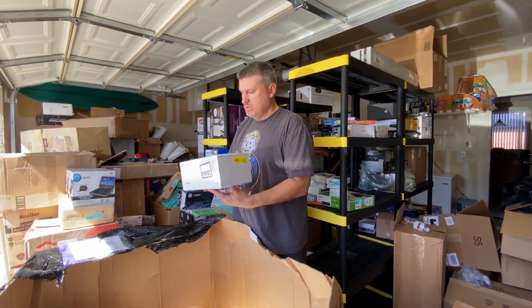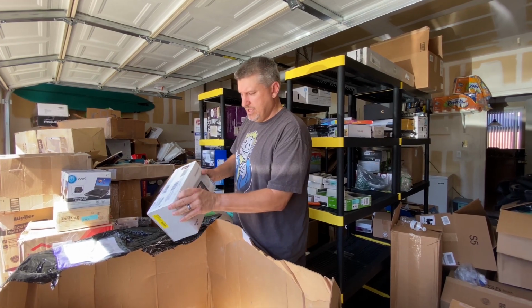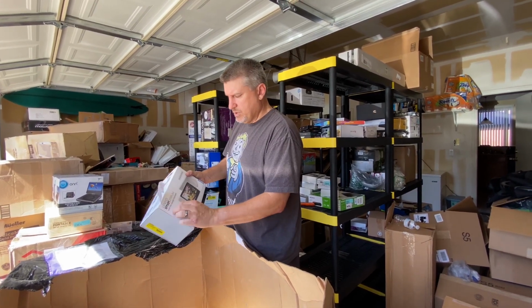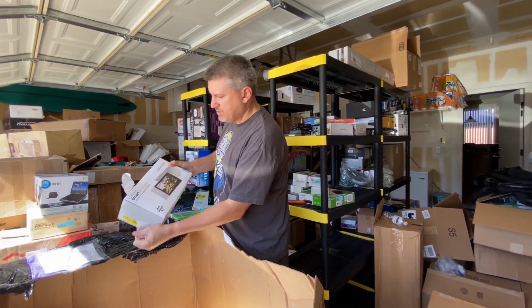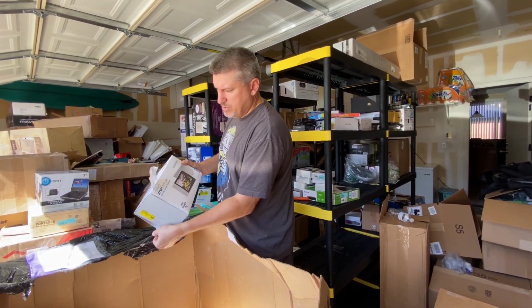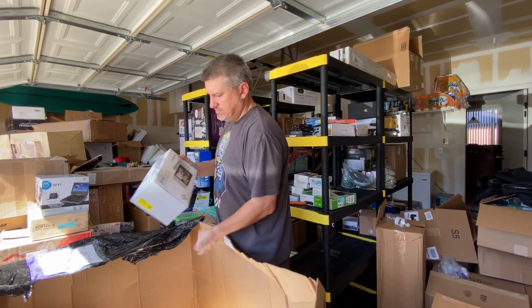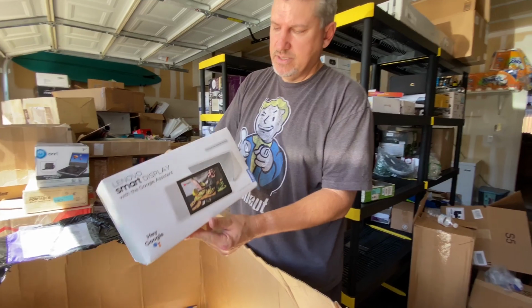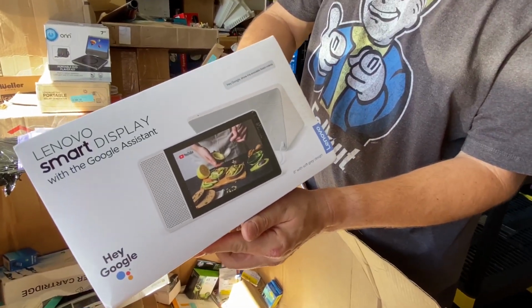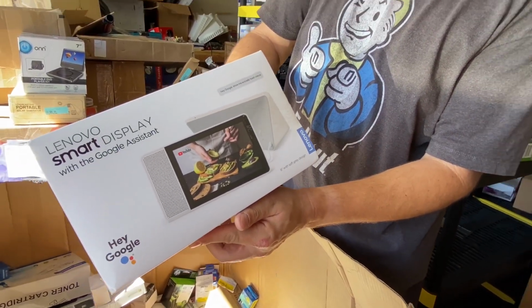Here's a cool one. This one is a Lenovo smart display. We actually have one of these in our kitchen, and it hooks up to Google. This is about 100 bucks, maybe 75. Yeah, you gotta believe me about this tape. It's really a mess. So yeah, these are nice, great to have.